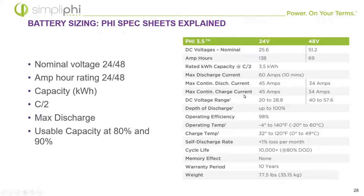One thing I do want to mention, which I don't think is mentioned anywhere else in the slide: the 3.5, our larger battery, is 77.5 pounds. It sounds like a lot, but compared to a lot of other batteries, it's designed to be small and modular so that we can go on site and very, very easily do these installations.